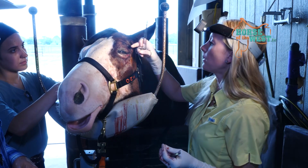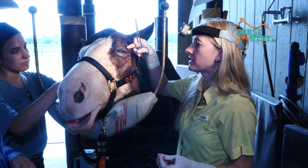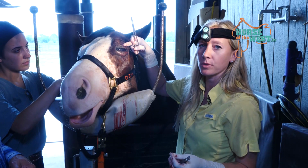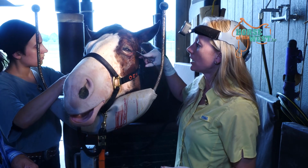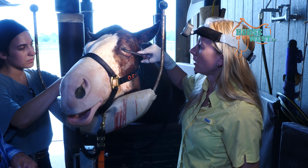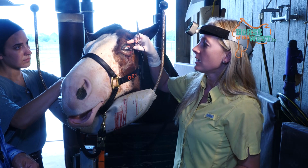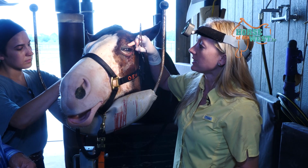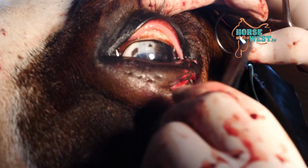So the biggest thing that we want to do is make sure that the eyeball has not been injured, so that's going to be any scratch to the cornea or total perforation. The next thing is we want to realign the conjunctiva and the subcutaneous tissue, and then really make sure that this eyelid margin right here stays intact, because that's going to help the eye distribute the tear film, so that you don't get a dry eye afterwards. We got to get her fixed.